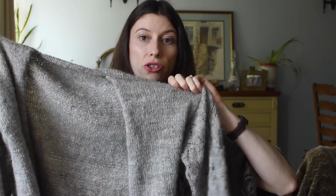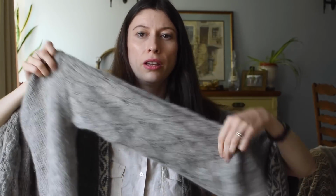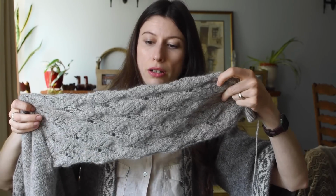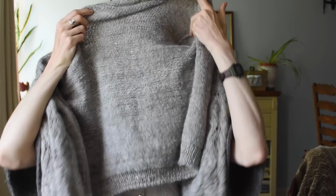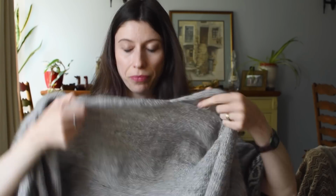But really looking forward to having this done, because I want to be wearing this already. You can kind of see it's, I don't know, I'm knitting it somewhat loosely given the weight of yarn, but it's very fuzzy. So this is a handspun yarn, which I have talked about a fair bit before.